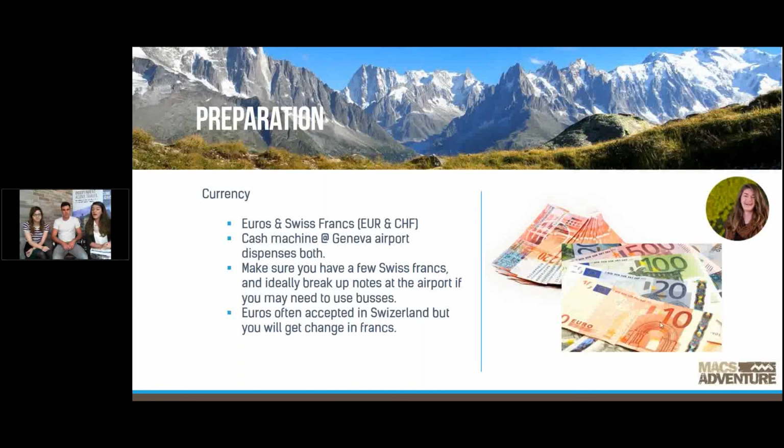Perfect. There are cash machines in Courmayeur and Chamonix, in case you need a little bit more, if you've underestimated how much you'd be spending. The amount of money you need to bring kind of varies. We roughly say 30 euros a day, which usually will cover your meal and a beer, maybe a coffee if you want it, but if you're planning on buying a bottle of champagne, you probably need a little bit more.